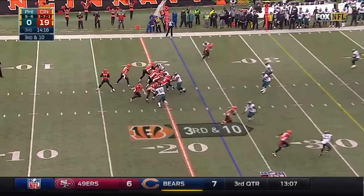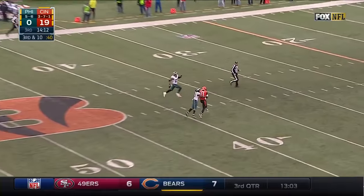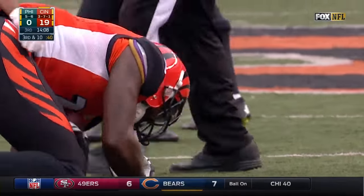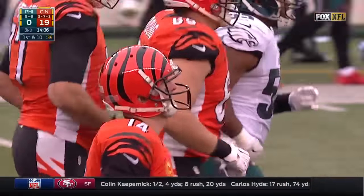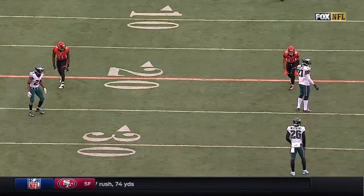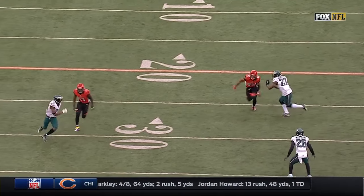And get help, we still have a chance. Dalton looking for the long one to LaFell, and he got it at the 35-yard line. What a beautiful throw by Andy Dalton, who is having a huge game here today. 44 yards. LaFell, number 11, he's the outside guy here running the route.